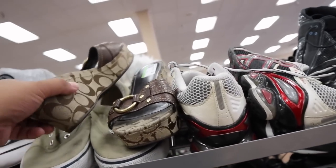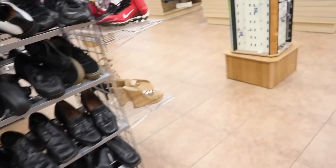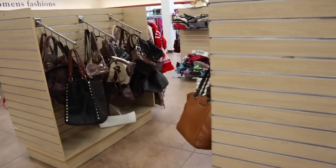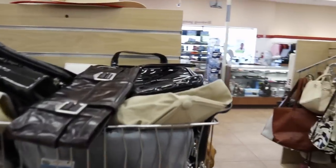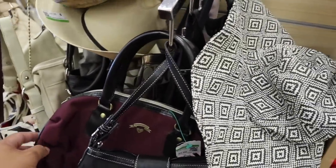Hey, look at these chunky Coach shoes. Okay, anyway, let's look at the handbags really quick. I didn't look at any of the handbags in the front, in the entrance. I have my ticket in my pocket, so the chair is completely mine. I'm gonna get it.